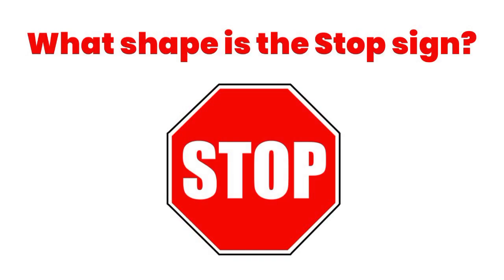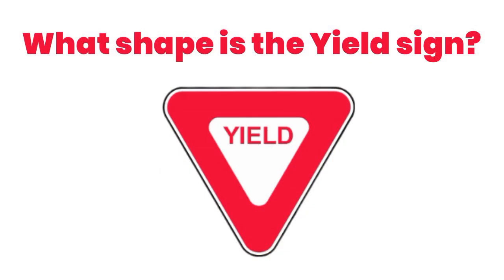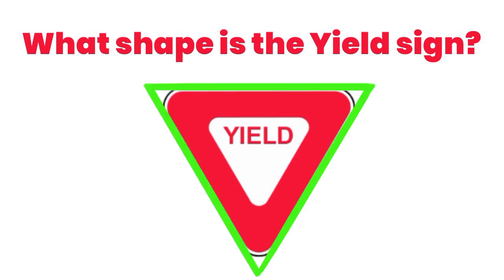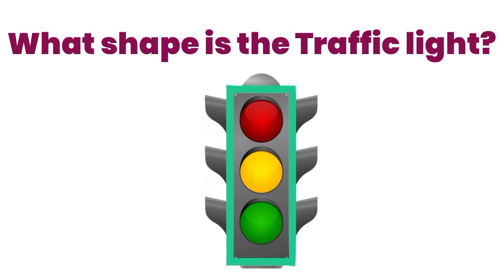What shape is this stop sign? It is in fact an octagon. What shape is this yield sign? It is a triangle. What shape is the traffic light? It is a rectangle with circles.